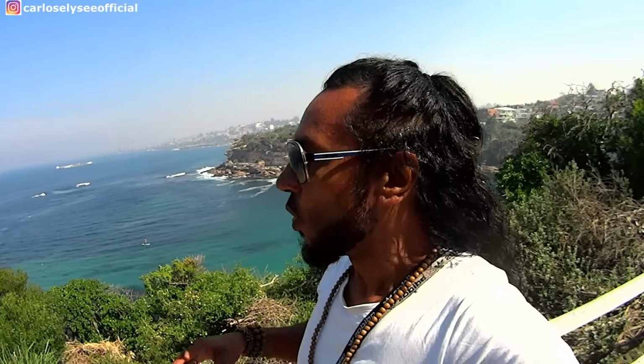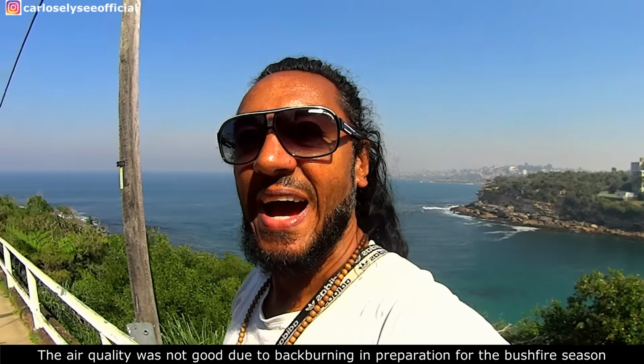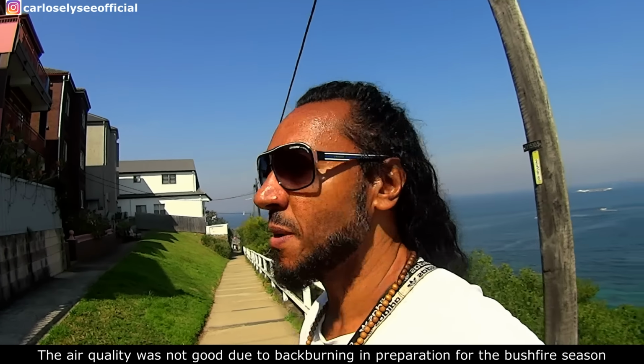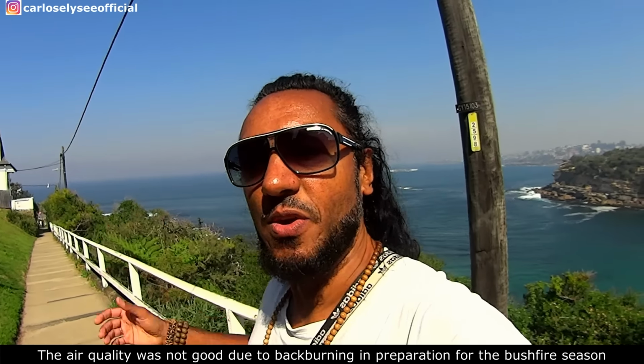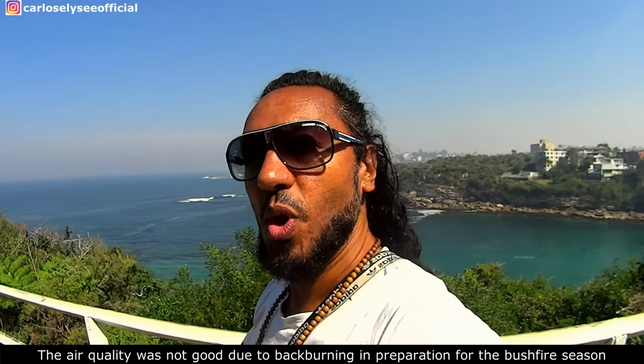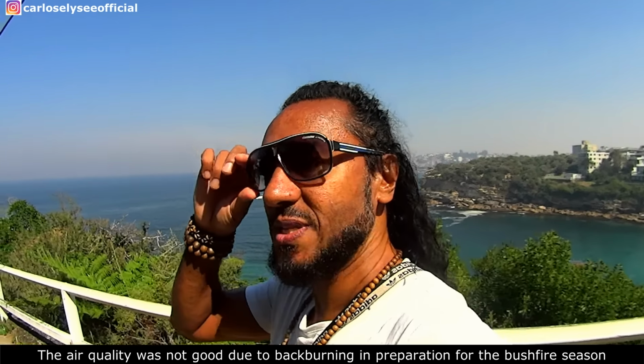But one other thing I was mentioning about the air quality. Normally this is clear as, guys, and there's even apartments all the way over there, but I don't think you can see them. There's a lot of hazard burning because we've got bushfires here in Sydney, especially during summer. So the hazard burning has created a lot of smog and smoke. And actually our air quality is one of the worst in the world at the moment. This is September 14 today. And it's one of the worst, if not the worst, I think, in the world. It was on the news the other day. So that happens as well, because they've got to prepare for summer when there's a good chance we will get bushfires.